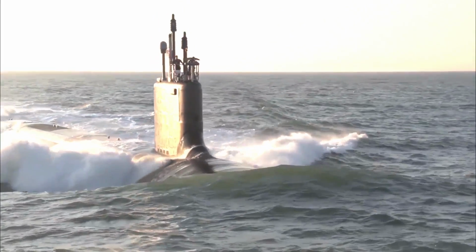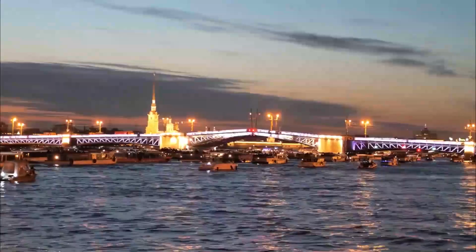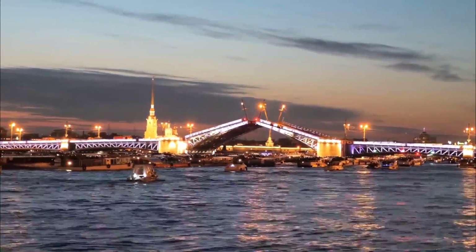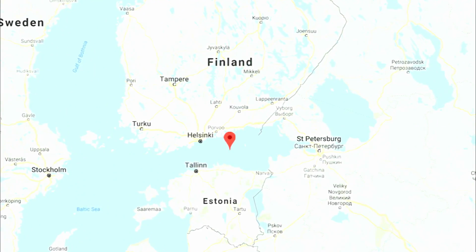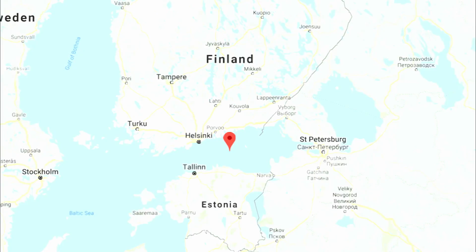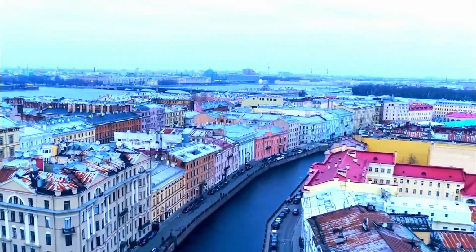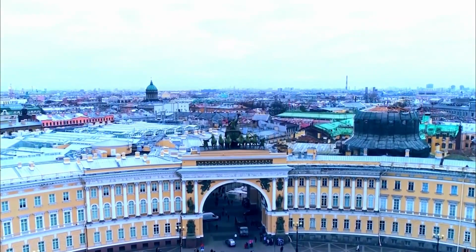As we've heard, Fort Alexander I's purpose was to protect St. Petersburg from assault by sea. And the city's location on the shores of the Gulf of Finland made it particularly vulnerable to such attacks. The Gulf of Finland lies at the eastern extreme of the Baltic Sea, with Finland on its northern shore. Estonia, meanwhile, lies to the south. And somewhat inconveniently, St. Petersburg is located at the point where the river Neva runs into the Gulf.